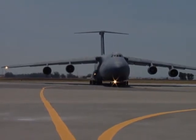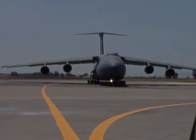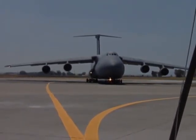Again, ladies and gentlemen, this is the big boy of the Air Force. This is your C-5 Galaxy, the largest aircraft in the free world and the workhorse of the Air Mobility Command of the United States Air Force.